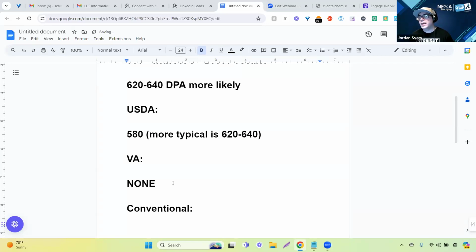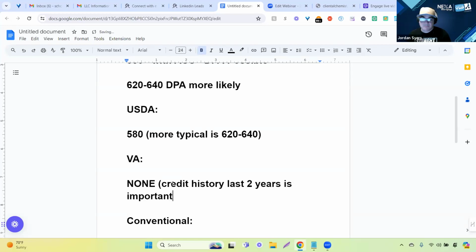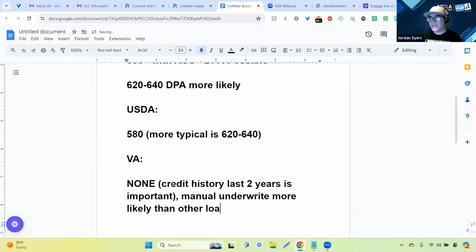Overall, what you're wanting to look at is credit history in the last 2 years, really more than anything. If they have late payments or collections in the last 2 years, it's pretty much going to knock them out for manual underwrites. We're wanting to look at their history in general, but besides that, as long as it's reasonable, a manual underwrite is pretty easy on a VA home loan. I've done VA home loans in the 500s.